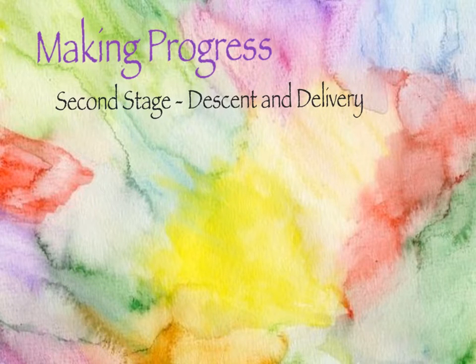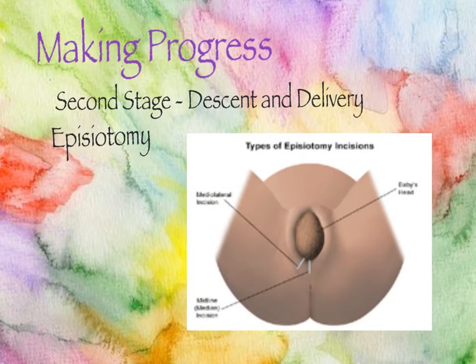Now, sometimes we might need to get that baby out a little bit quicker. We might do something called an episiotomy. And this is a little incision into the perineum. I'm going to get you a picture of that. Okay, and here we have both types of episiotomies. There is a midline episiotomy, which is here. It's that straight line that goes up and down, and there's the medial-lateral.